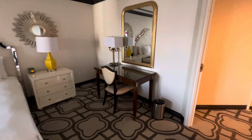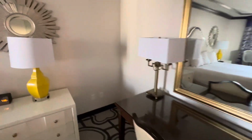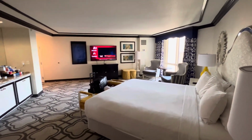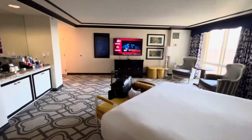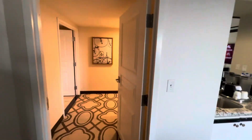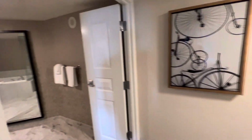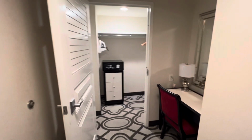Little work area for a desk. Very spacious, actually. Just for a non-one bedroom, more of like a studio setup. It's very, very spacious. You got this little hallway into where you've got a bathroom and a closet. We'll go to the right real quick here.